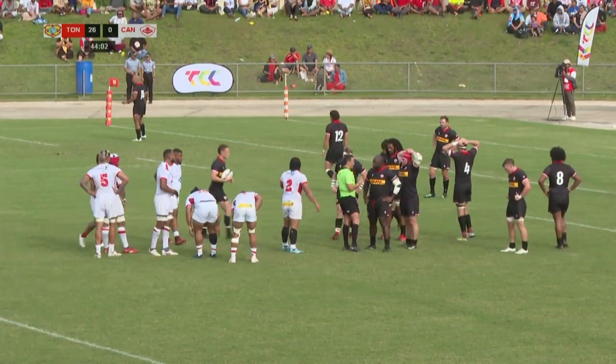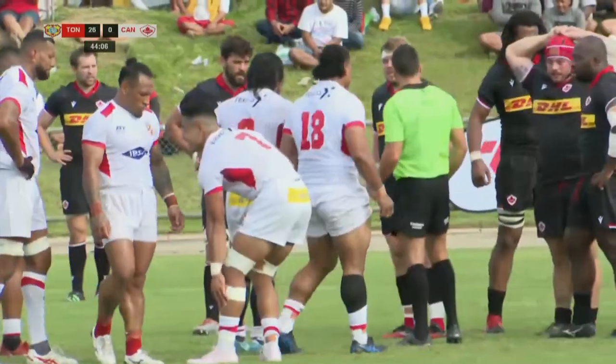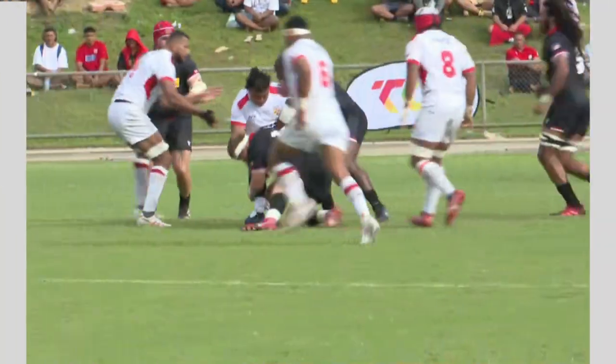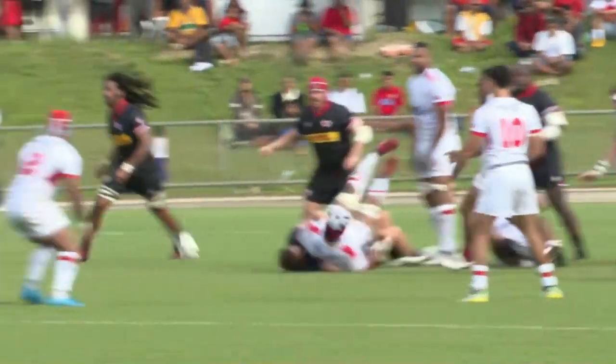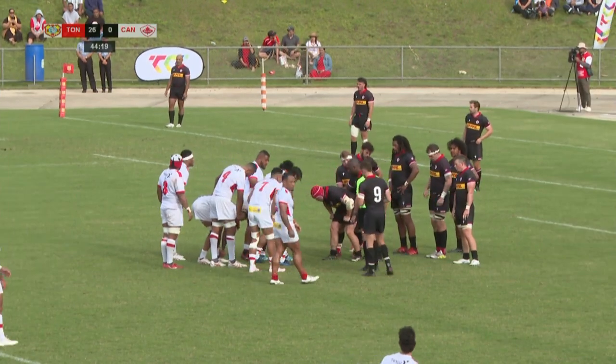Possibly nerves. Canada have an opportunity here to clear out of their 22. So you keep your break foot out. I've just had a word to them about how much weight's coming. Did well there, Canada, to defend that. They have to find some inspiration from somewhere. They need to score next in this game.